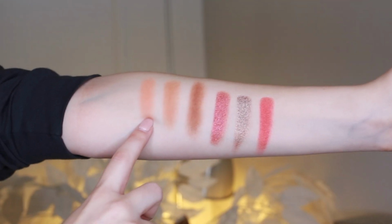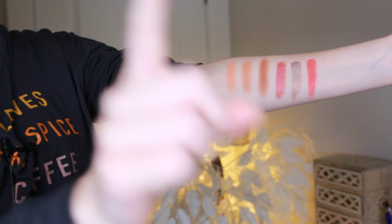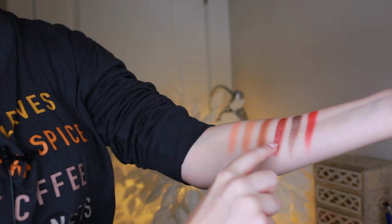Focus. I think I should be able to get a full look out of this. These three here would work as transition shades for me, and then I'd probably use something sparkly on the lids. As we know by now, I suck at swatching. We have Journey, Woods, Basket, Peril, Bad Wolf, and Red. It does not look as bright and vibrant on camera as it does in person, but these shimmery shades are so pretty.